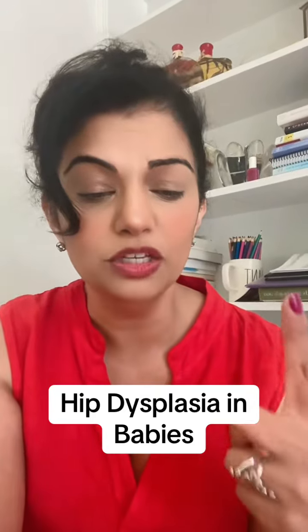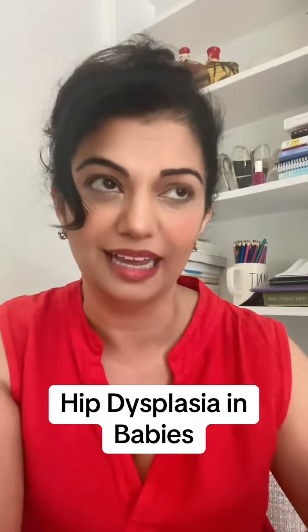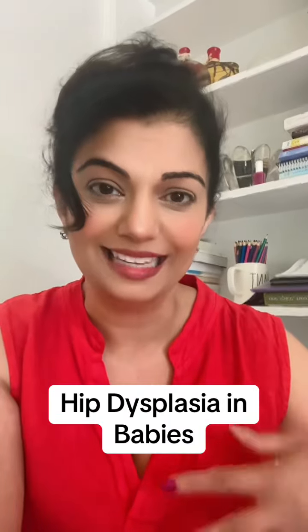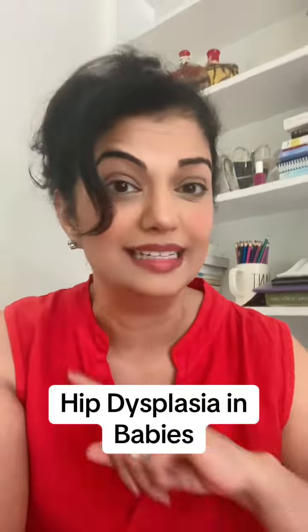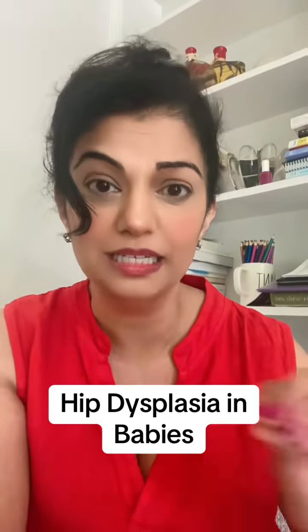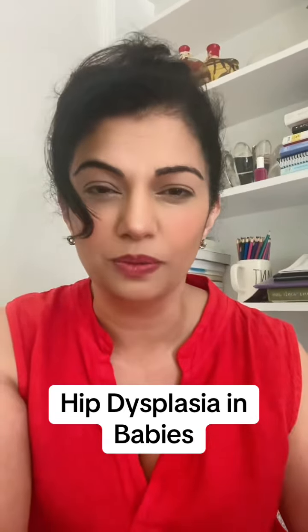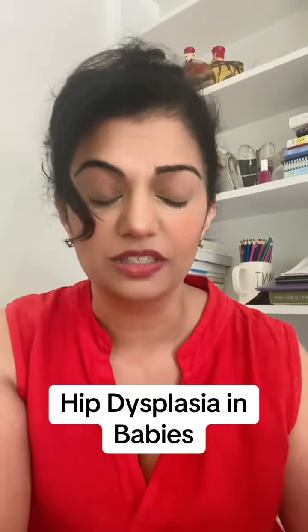But the one thing you want to avoid is carrying that baby in that frog-leg position in the carriers, okay? That's a definite no-no. Do not do that. You want to wait for PT to start, and they can give you some strategies, because there's actually a harness that you can wear, and there are different things that you can do.